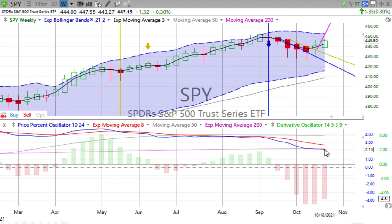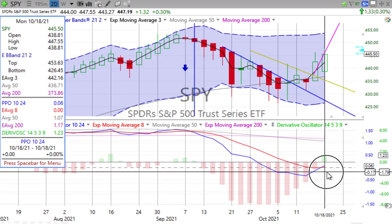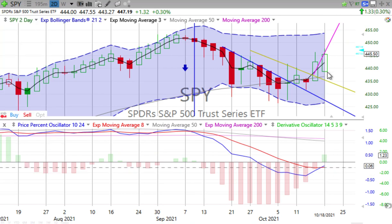Price percent oscillator is negative and flat. Derivative oscillator is negative, losing downward momentum. Let's look at this 2-day chart. 2-day is trying to cross over, going up. 3 days of up movement. This candle will finish drawing on Tuesday at the close of the market, so we may very well be moving this 2-day trend line around, but it hasn't happened yet.